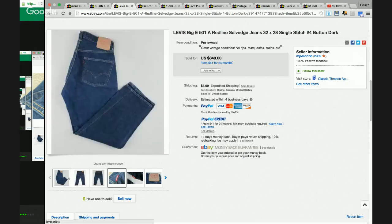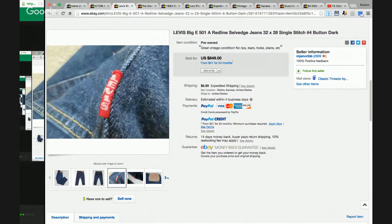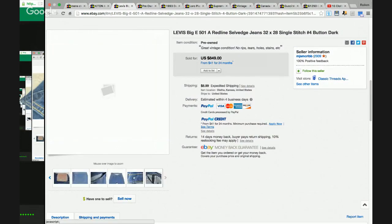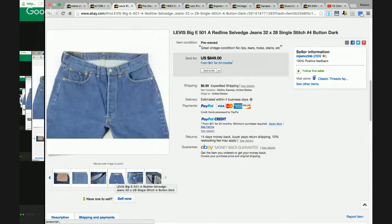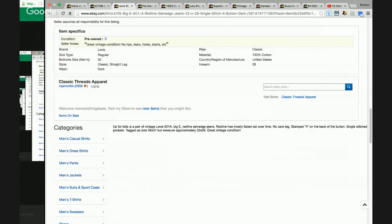Now, I don't know who's in the market for this, why someone would pay that much money for a pair of these jeans, but imagine going to a garage sale and picking a pair of these up for like a quarter and turning a quarter into $849. I don't know the return on investment on that figure, but it's insane right there. So that's a really cool item. Be on the lookout for the Big E Levi's jeans.